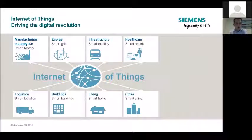Okay, so this is the last part. In general, what's the purpose of having the smart building? And where are we headed in terms of all this smartness in our devices? This is all producing data in the end. How is that driving the digital revolution?